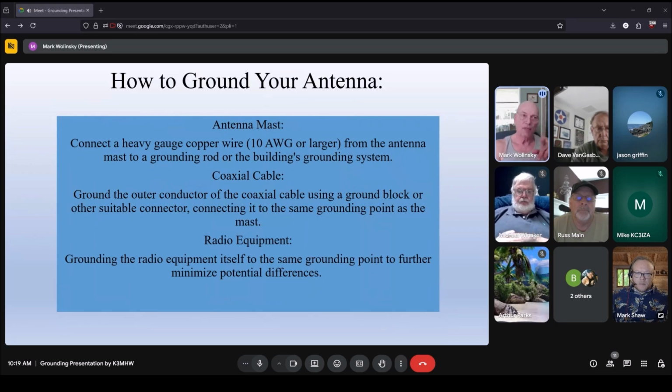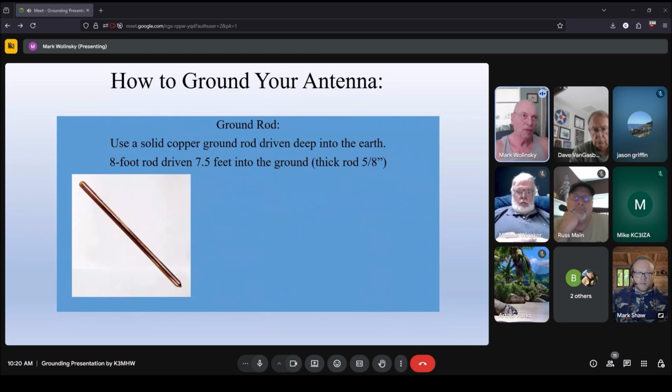Okay, grounding radio equipment: use the same grounding point to minimize potential differences. What I mean by that is you don't run a ground from one radio to another and then from that radio to ground. Every radio, every device you ground should have its own ground to the ground contact area. You don't want a daisy chain of grounds, is what I'm saying. You want to make sure each one is individually connected to the common point where you're going to attach to your grounding rods that are in the ground.